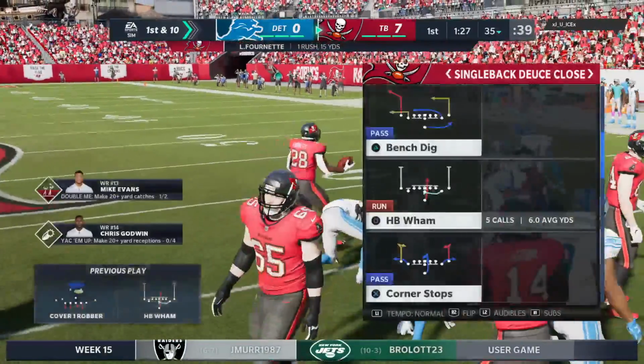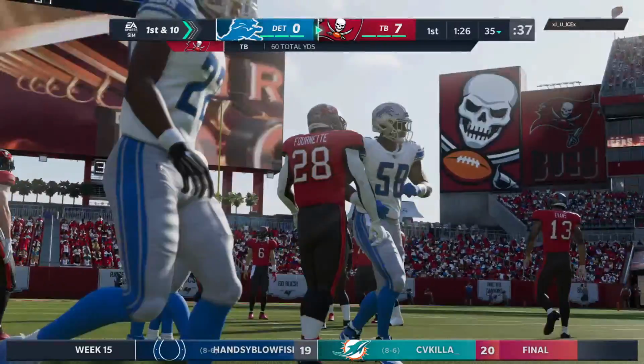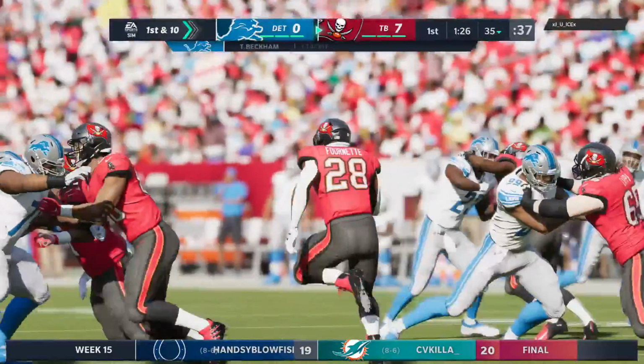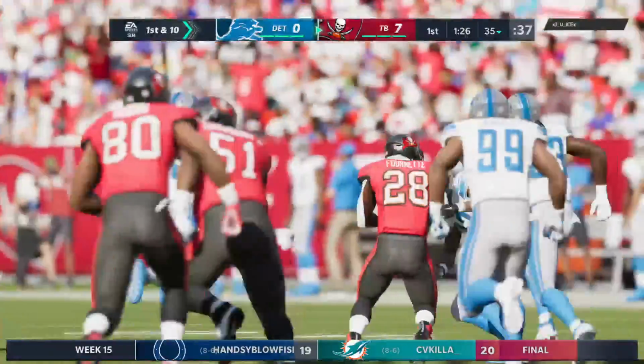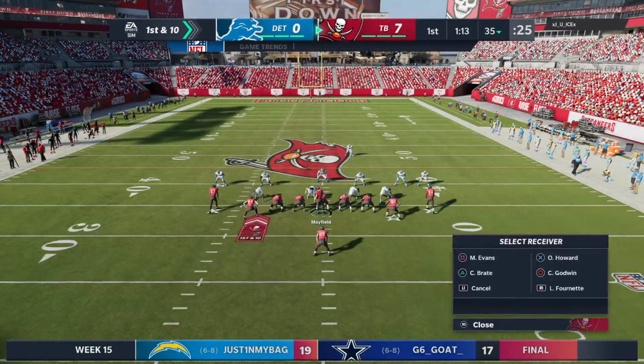And he's brought down, getting this one up to about the 35. They may want to go back to that one. First play of the drive, good for 15 and a 1st down. Ball up to the 35 now as they come up on 1st and 10.